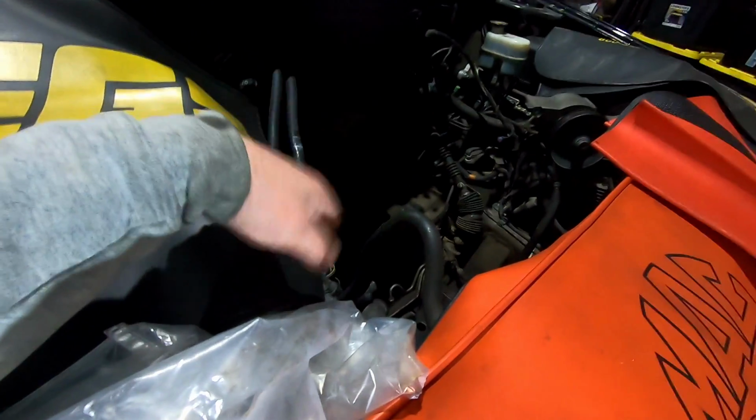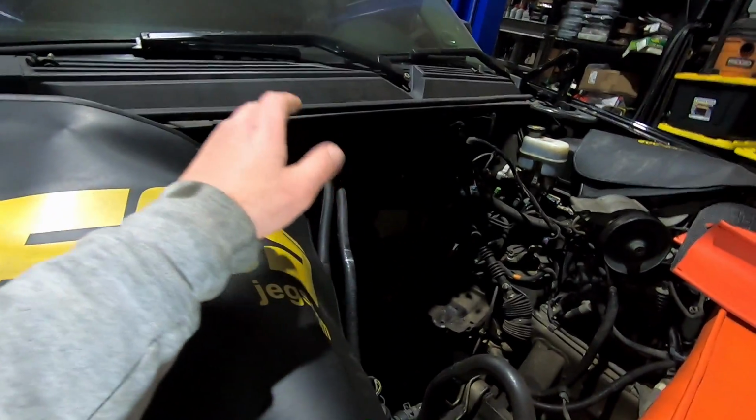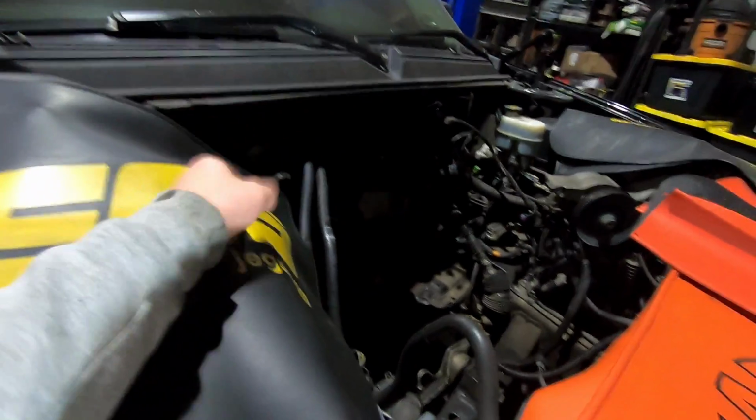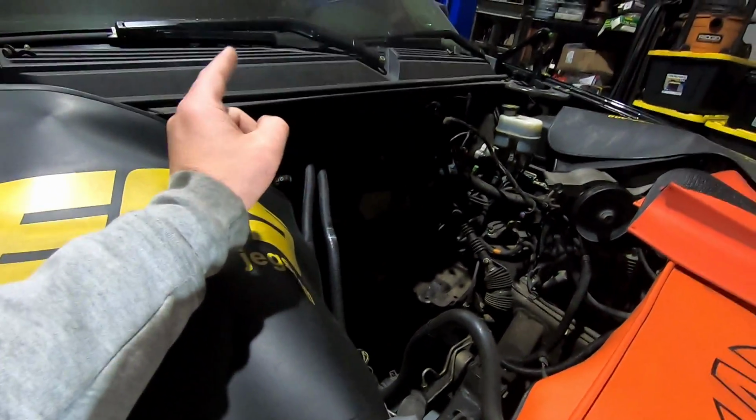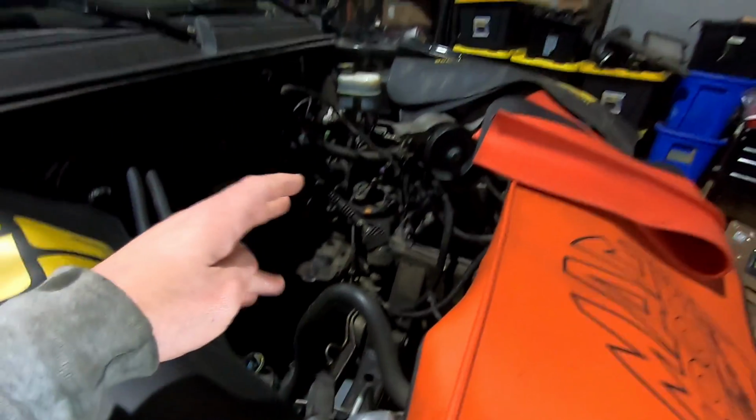So I've got to tap that, clean that up. There's also one of the fittings on the firewall, which if you've ever worked on one of these, you know those things are a royal pain. One of those is leaking. Got to fix that. The engine loom, the wiring harness loom on the engine side is crap.